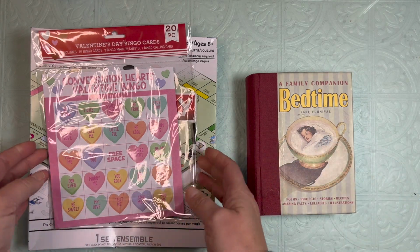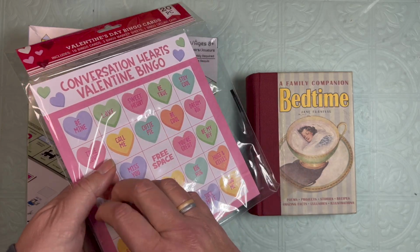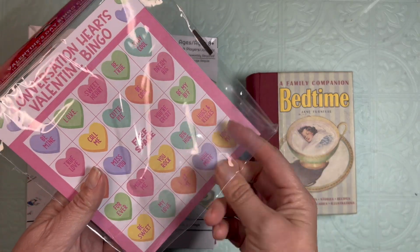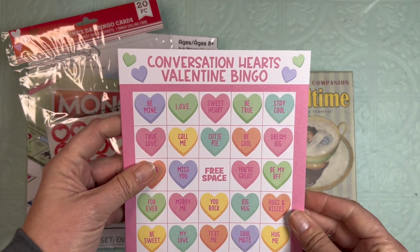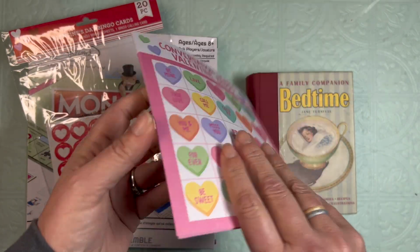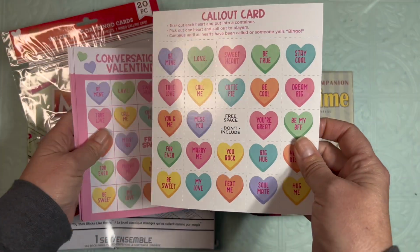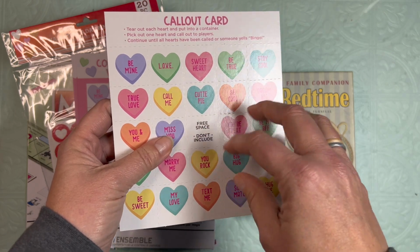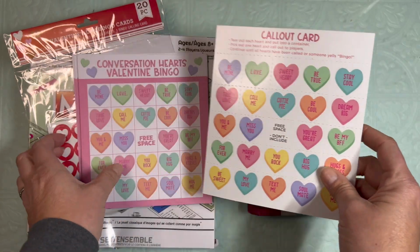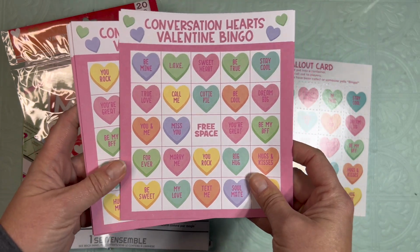These two things are from Dollar Tree. The first one here, oh, I already popped it, is a Conversation Hearts bingo. It comes with this card that you're supposed to pull apart and put in a bowl and close your eyes and draw. And then here are the bingo cards that you pass out if you want to play the game.